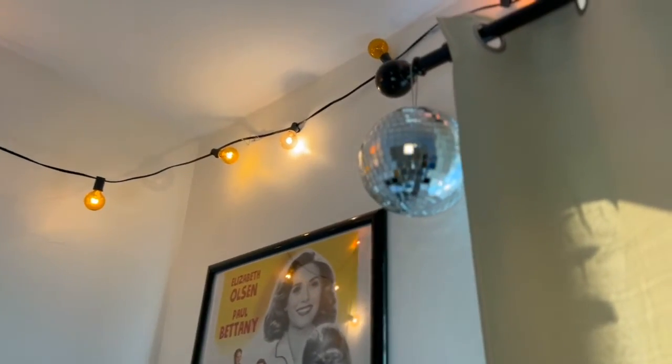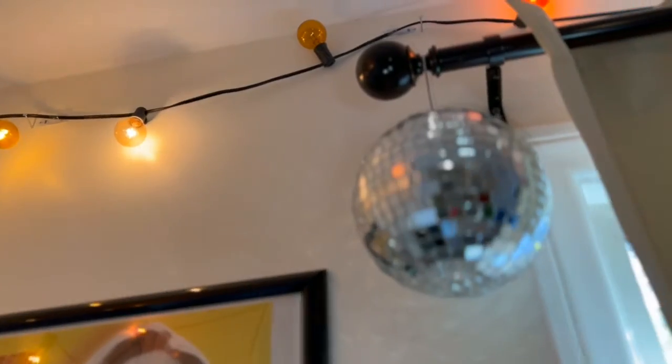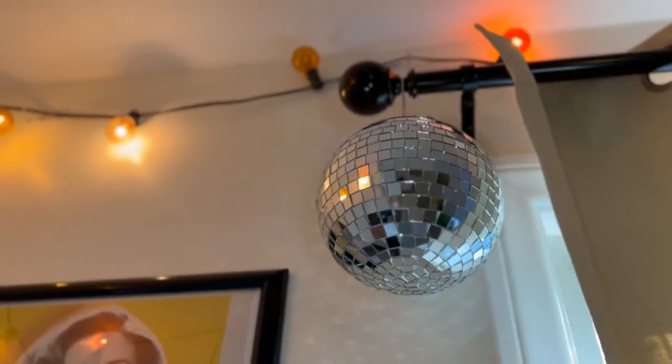I want to hang them in my dining space area, but like I said, I am 5'4" and I cannot reach the ceiling, it turns out, even standing on a chair. So I am awaiting one of my taller friends to come help me out and assist me with that. So just know that the mirror balls will be hanging and they're gonna be really cute.